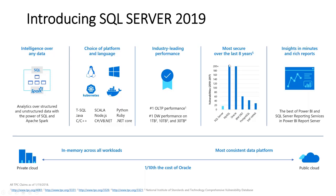And you also have insights and reports in minutes, literally minutes, within the same range of SQL Server. You can install Power BI or Power BI Reporting Services, or even the native Report Server, and you can create reports, or infer from your data, from the intelligence that you have over your data. You can create great reports for all of your users.